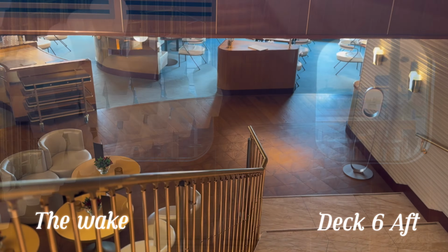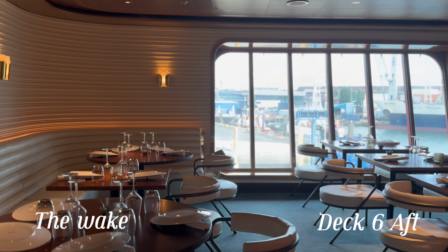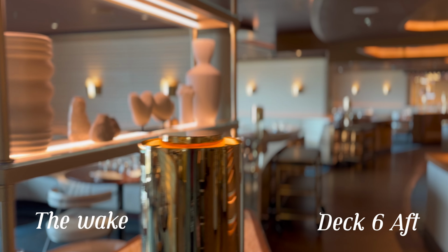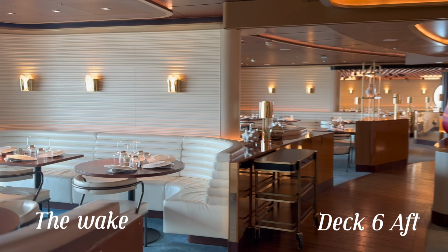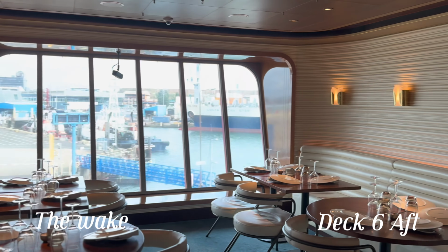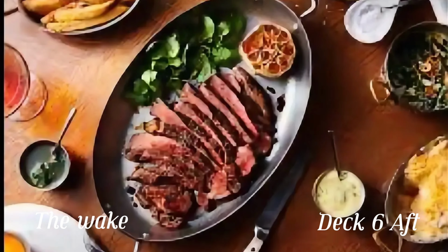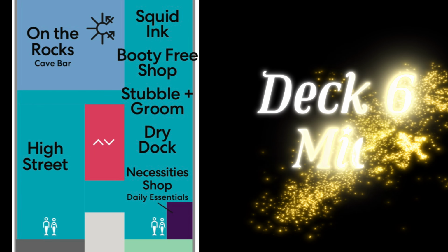We're heading down now to deck 6 from deck 7. This, my friend, is the wake. And the wake is a favourite on board for anyone who's been on a Virgin ship. It's a modern twist to the classic chop houses of the golden era. Think razor clam chowder, shrimp, grits, even the hanger steak. Do not miss the wake at the aft.